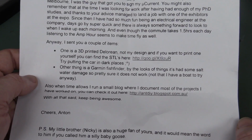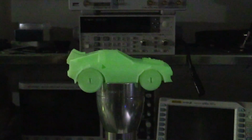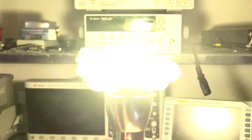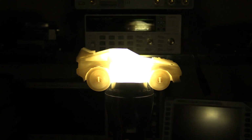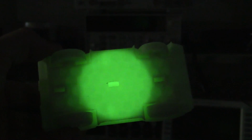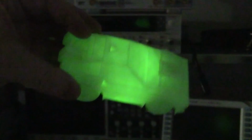Anyway, 3D printed Delorean. Let's check it out. Under the dark, it glows. But watch this. Now it lights up, which is fine and dandy, but... Ta-da! Look at that. Brilliant. We can actually see the pattern, the 10% infill pattern on that, how it was printed. Fantastic. Love it. Glow-in-the-dark DeLorean. Sagan's going to love that.